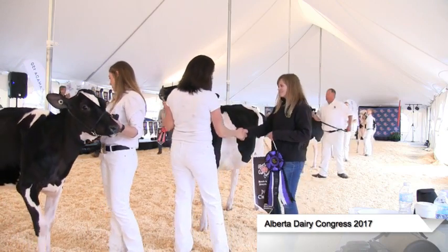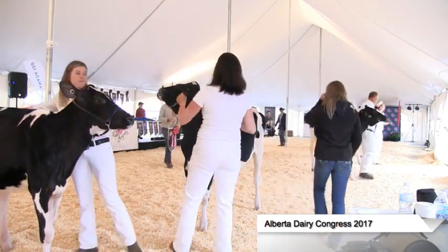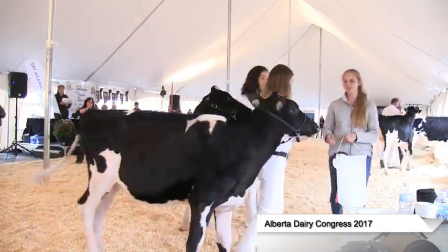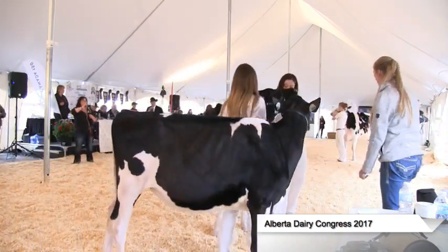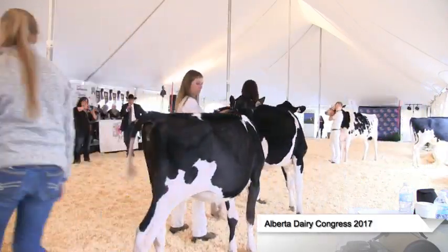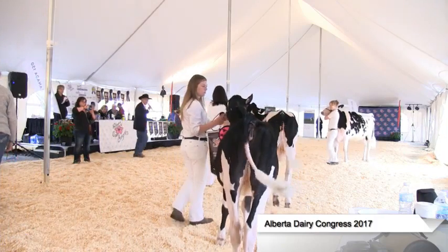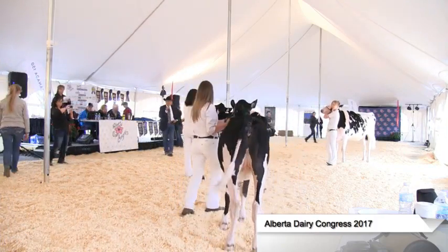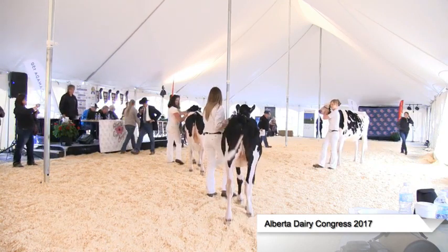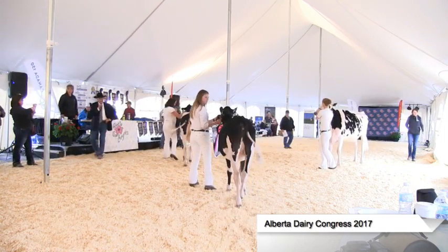There you have it, ladies and gentlemen. These heifers will go with our junior champion first. I think she shows quite a bit more overall strength, width, and depth throughout, and proportional balance and blending of parts. I do think our junior champion and reserve type in nicely together.